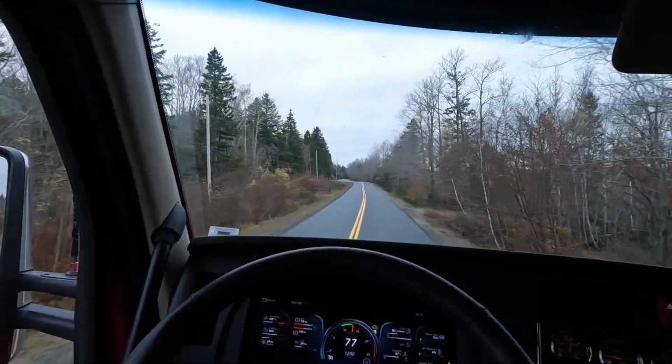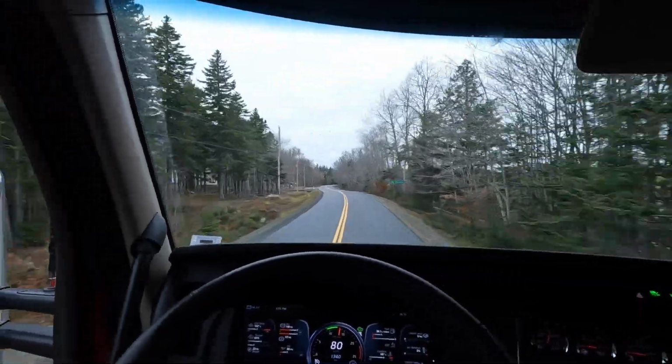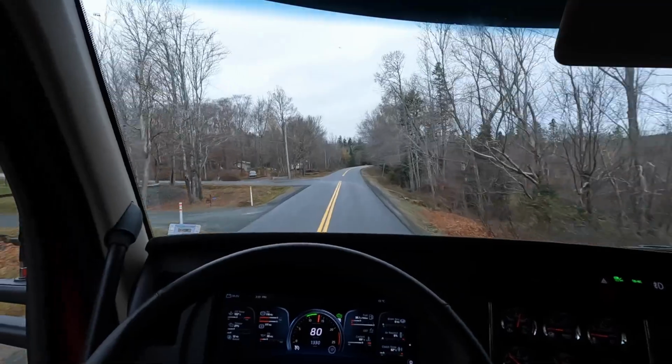That's gonna do it for the first day. So the first day of ownership of the truck, it's got 4 loads hauled through it. Straight to work.